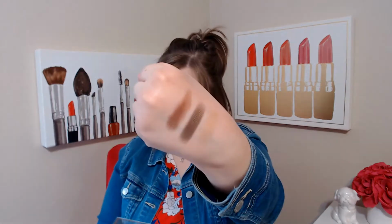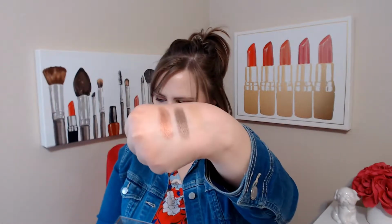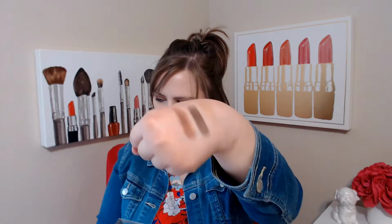First, here's some shimmers. Oh my goodness, I really need to use this more. It really is pretty, and you see that reflectiveness. Oh my goodness, beautiful. And then let's see here if I can clean off my fingers. I'll get you some matte shadows as well. Let's see. They're just so soft. It really does shock me at how soft these shadows are.